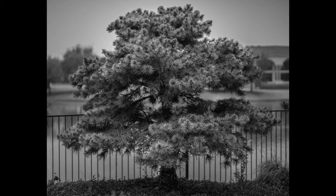Lonely Pine received a score of 14 in the master category, as well as an honorable mention. There's just really lovely tones in this image. There's a wide variety of tones, and the detail in the pine needles is nice and sharp, and it contrasts really well with the blurred background, so using a shallow depth of field is really nice.